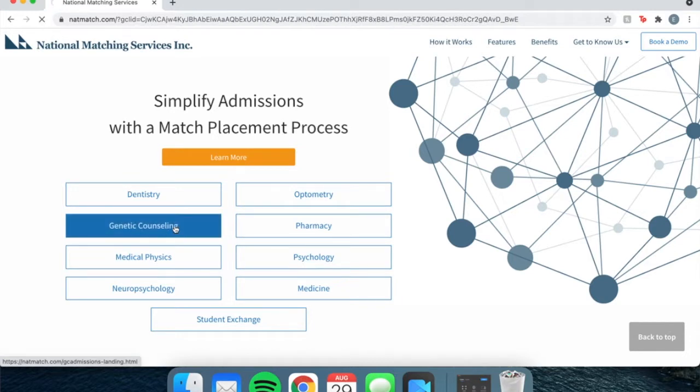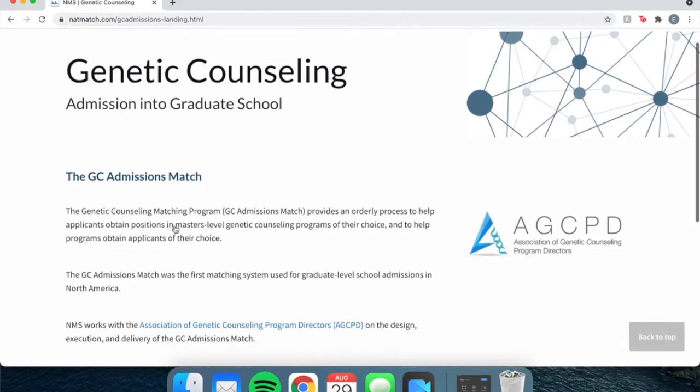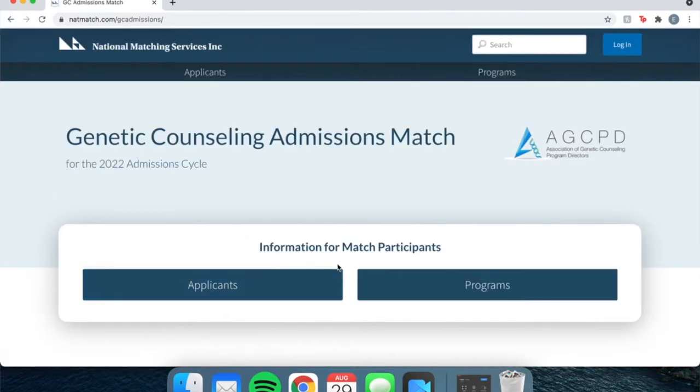If we click on genetic counseling, we get to this page right here. You can see the GC admissions match. If we go to the GC match website, it takes us to this page. I've been looking into this all summer as I'm gearing up to apply, and the list of programs participating in the match, which are the programs you're basically eligible to apply to, is not coming out till September 8th. It's August 29th today, so still a couple days until that's up. But you can tell most of the established and accredited universities are expected to be in this match again. So it's not really going to be any surprises there, but there might be one or two new ones you might be seeing on September 8th.